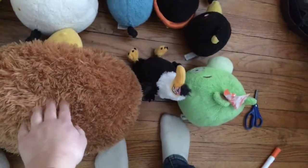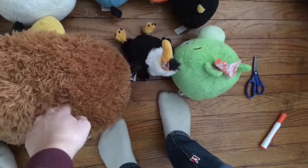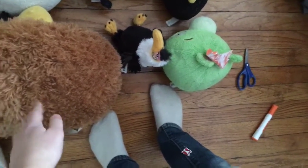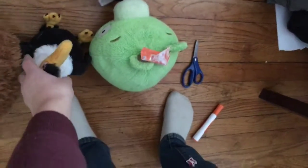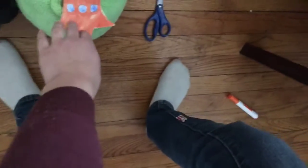A big Chewbacca bird, a big Chewbacca bird, yeah. Mighty Eagle, the movie type. A regular pig and a Star Wars pig. Oh my gosh, now my back kind of hurts from bending.